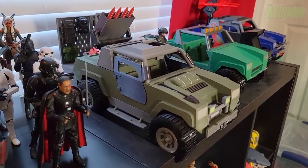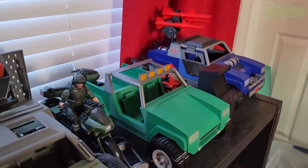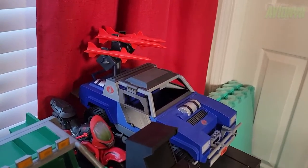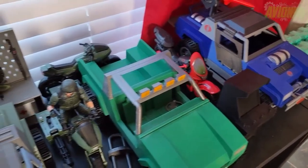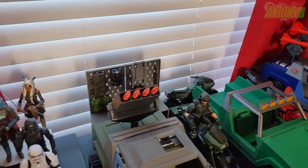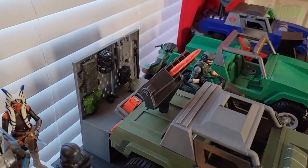But here's the Vamp Mark II. My custom kind of pickup looking vehicle. And then my custom blue Cobra Stinger. And then some other vehicles up here. We have Baroness's Coil. I got two Ram Cycles, and there's Breaker. And then a 3D printed armory shelf, if you want to call it.